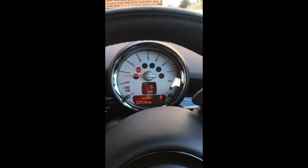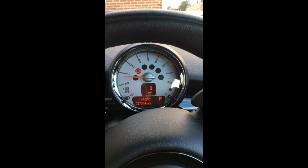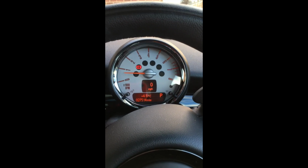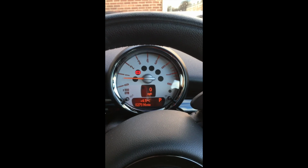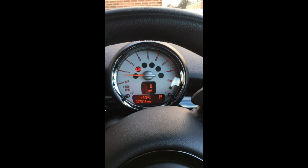These bulbs are meant to be long life. There's a 3-year guarantee, I believe, on the 20 brand of bulbs. So hopefully I won't need to put a comment on to say the bulbs have blown, but of course if they do, I will let you know.